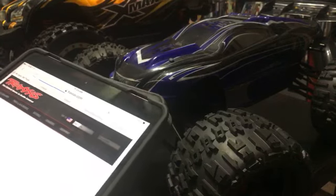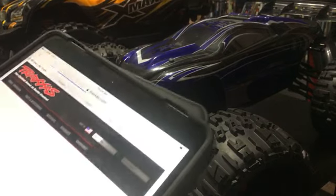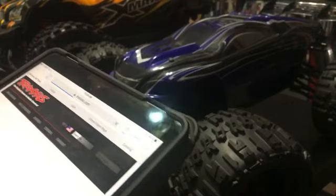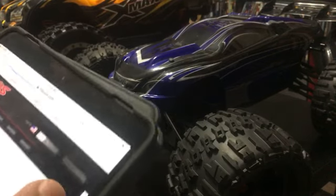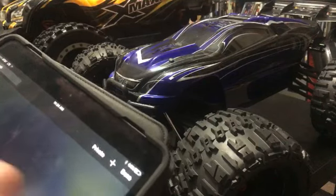Go on the TRAXXAS website. You'll be able to see all the pictures that are out there for the new desert buggy or trophy truck. I believe it's trophy truck they call it, but trophy whatever. It's going to be something that's going to be pretty interesting once it comes out.